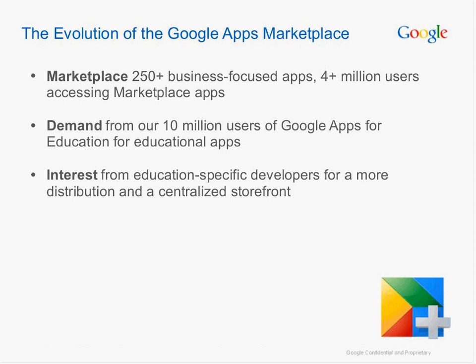And we had targeted businesses, but what we saw was a significant demand from our 10 million users of Google Apps for Education. Many of these users were using the Google Apps Marketplace to find business apps that they could apply to their education domain. This included ManyMoon, a project management app, SlideRocket, a slideshow presenter, and different apps like that they were applying.